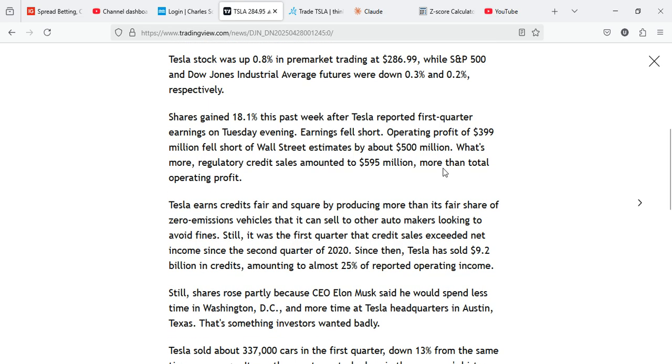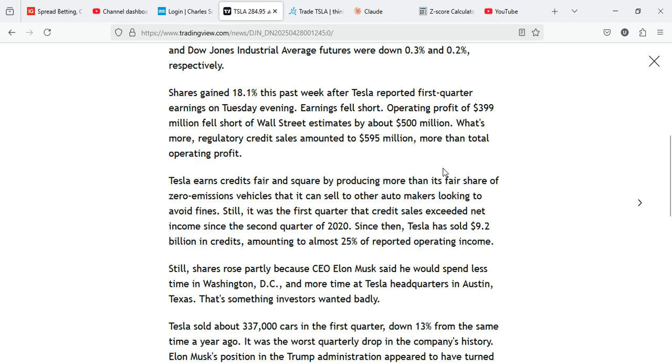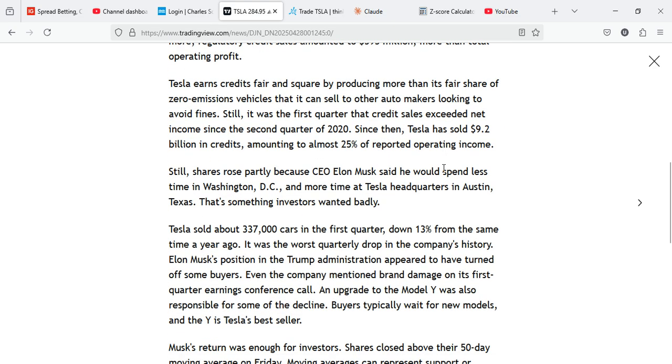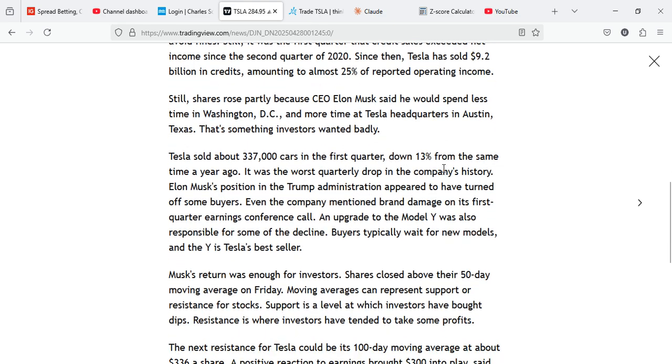Shares recovered 18% over the past week after the company reported its earnings on Tuesday, the 22nd. Earnings fell short. Operating profits of $399 million fell short of estimates of around $500 million. And let's see what they're saying down here. Shares rose partly because Elon Musk has indicated that he'll spend less time in Washington D.C. and more time at Tesla's headquarters in Austin.